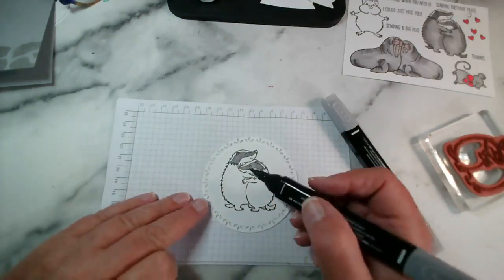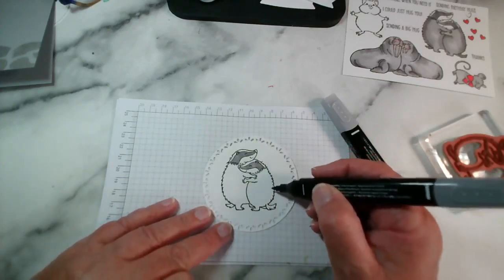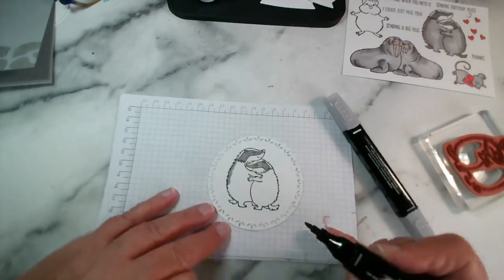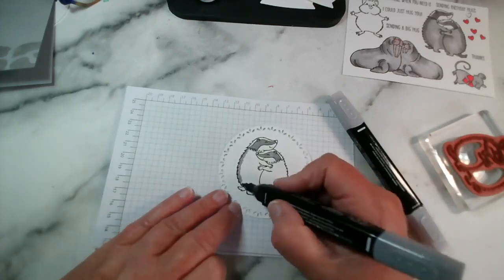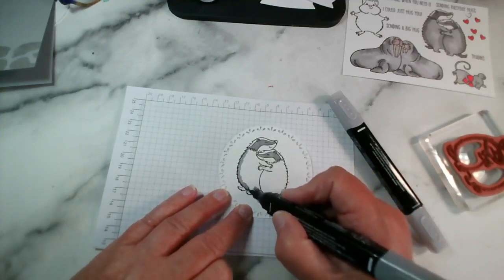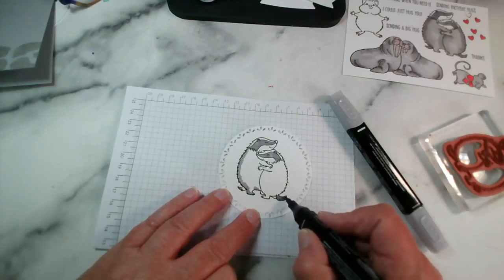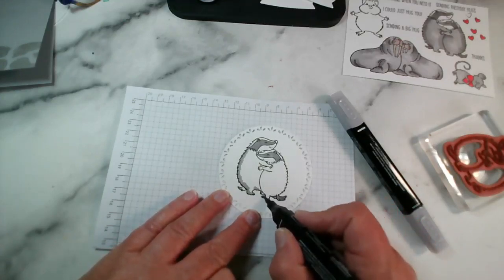Okay, now what I'm going to do is do the edges, and you can see that they've got this shaped edge to make it look like bristles, so I'm going to take advantage of that and just brush my dark grey in from the outside going in. On there. This is the tail. Like so. That's a foot. That's a foot. That's a foot.